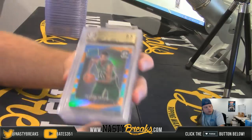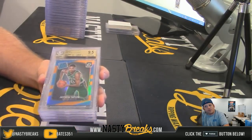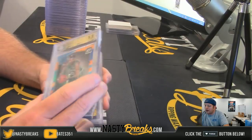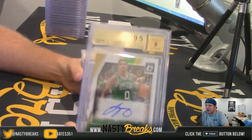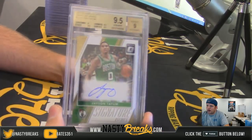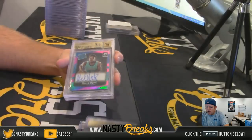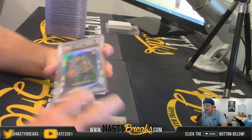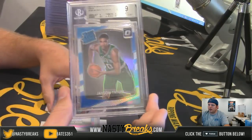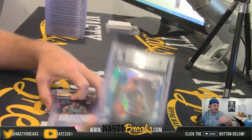So here we go. These are in literally no particular order this time at all, because I'm just running through it here. We got an orange Tatum 9.5. We got a 9.5 with a 9. Unfortunately, a couple of these came back with a 9 on the sticker, just running off of the sticker. A Malik Monk 9.5/10, numbered to 25. We got a Tatum Silver BGS 9. It's got a 9, 9.5, 9, and 9.